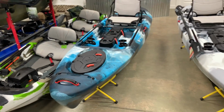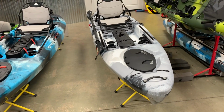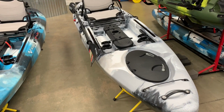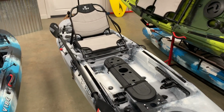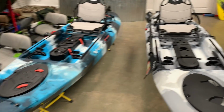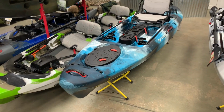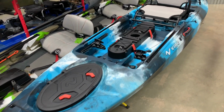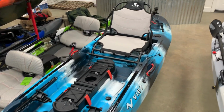So let's just talk about price first. The older 2018 models retail at $829. For that, you're getting what you see here with the paddle, with the rudder, with the lawn chair seat. For 2019, they took a $100 jump, and the 2019s are going to be going for $929. But you see you get some nice upgrades, new hatches, new pods, new handles, etc.